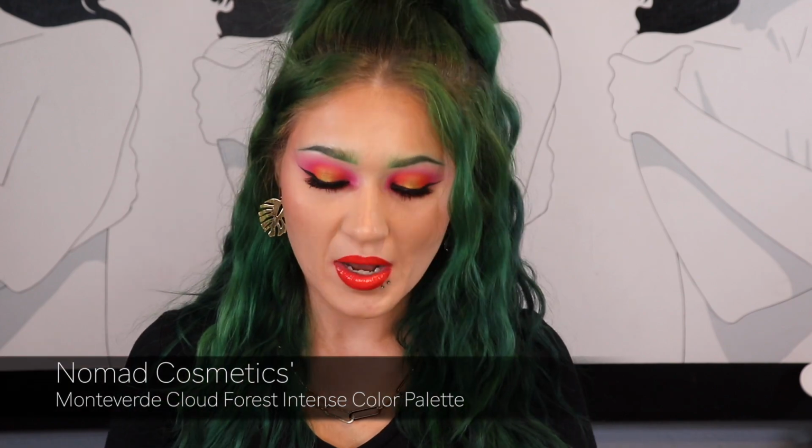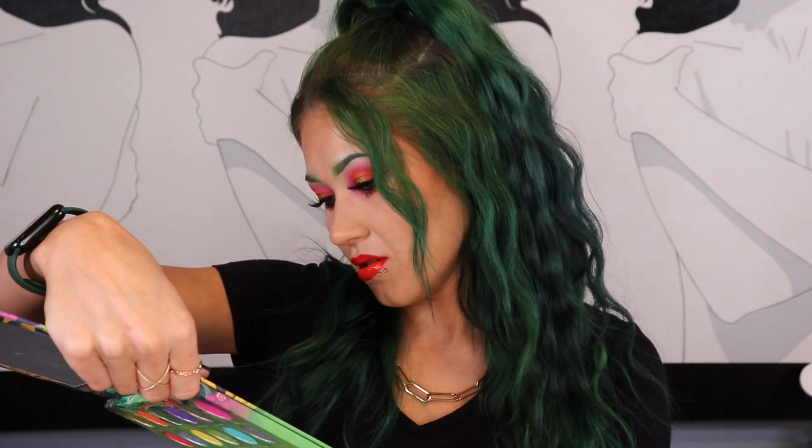All right, so the next product is probably the, no, it's not probably. This next product is the eyeshadow palette that I used the most this summer, which is why it is considered a favorite. And this is from Nomad Cosmetics, and it is the Monteverde Cloud Forest palette. It's what's on my eyes today. This palette just screams tropical, like I'm going on a vacation. I'm going to Costa Rica, which is where the Monteverde Cloud Forest is, I believe. Is it?